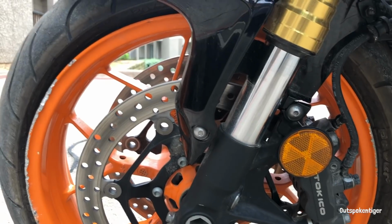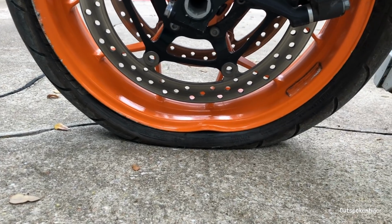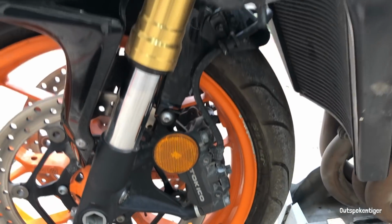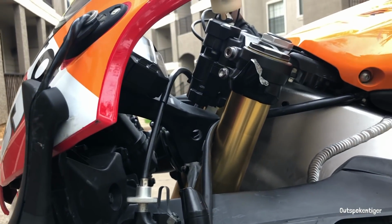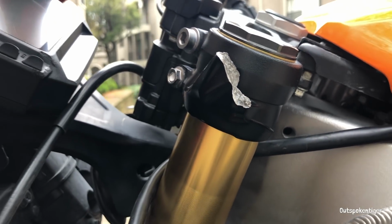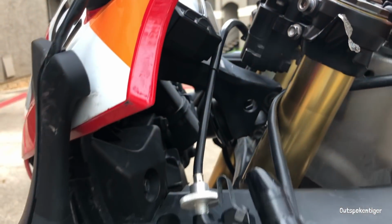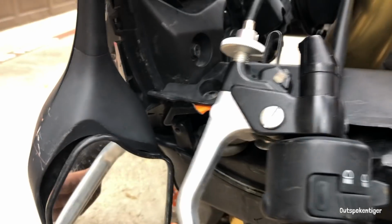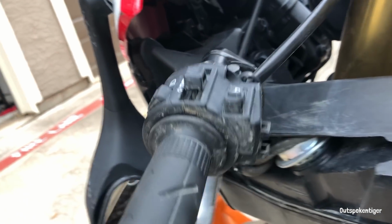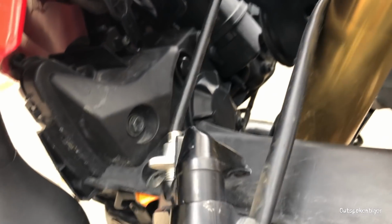I finally got the bike back to the house, so now I can do a more thorough walk around of the bike. Because at the auction, it was in between these other bikes, so I couldn't really go over the bike how I wanted to. But now since I got it at the house, I can do a more in-depth video, so I can give you an idea of everything that's pretty much wrong with it that I can see.